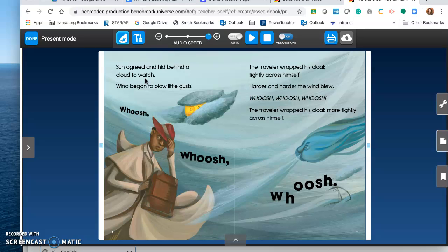I'm going to replace the word watch with see and see if that makes sense. "Sun agreed and hid behind a cloud to watch." "Sun agreed and hid behind a cloud to see." That makes sense. Watch in this text must mean to see.